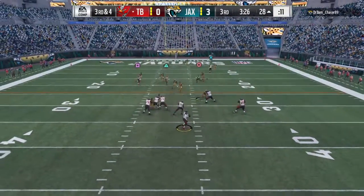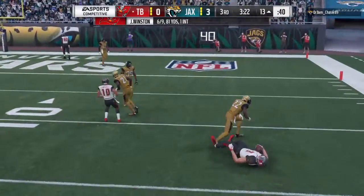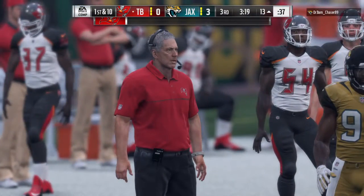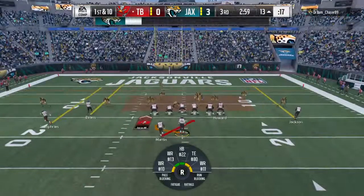Jameis again. He's got Evans. And he takes it down to the 13 and picks up the first. A familiar ring to that one. Winston to Evans for the Buccaneer first. And now the offense operates in the red zone.